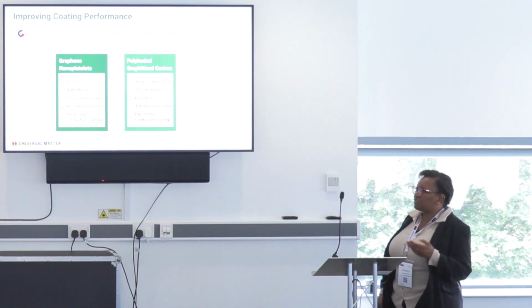With the polyhedral graphitized carbons, such as the PGC18 that I showed earlier, we're able to get really good mechanical enhancement. So we get good abrasion and impact resistance. We get good tensile strength, good elongation. We also see anti-static dissipation and electrical conductivity in coatings. So a couple of examples of some performance enhancements that we've achieved in coatings.